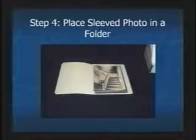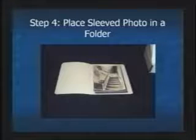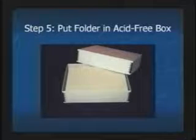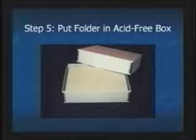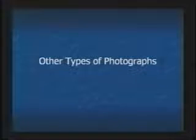Next, we place the sleeved and labeled photograph into a labeled file folder, and this one contains all of the interior photographs of the Marshall House. And then finally, we place it into the acid-free box, which contains all of the Bacon's Castle and Marshall House photographs together. So they're sorted and they're stored by type. If we have other types of photographs, we treat them a little bit differently.